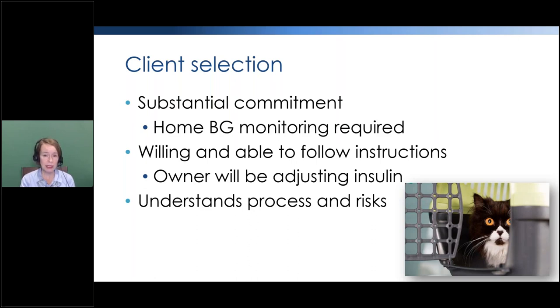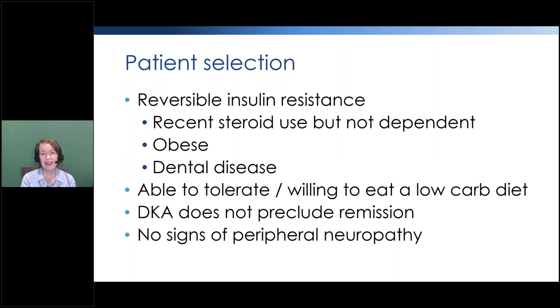They're going to have to be willing and able to follow instructions, because the owner's going to have to make adjustments in insulin. And they need to understand the mechanisms of diabetes mellitus and the risks involved in trying to achieve tight glycemic control. So first, find the right owner. And then second, you want to select the right patient.